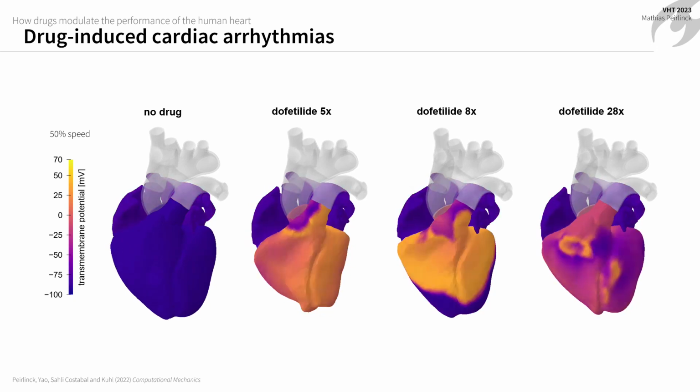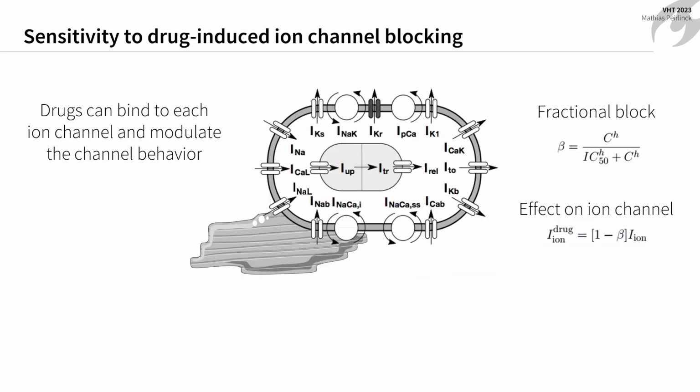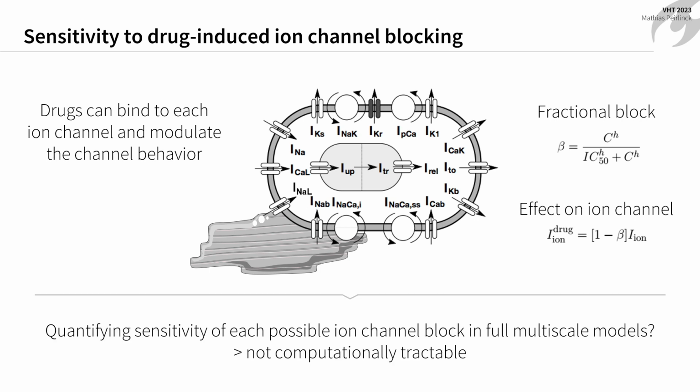However, what we wanted to use the models for here is to know the sensitivity to drug-induced ion channel blocking, because drugs can bind to each ion channel basically on the cardiomyocyte. And then the question is, what combination is risky? Doing that in the full multiscale models is computationally intractable because those simulations just take multiple hours on multiple CPUs. So it wouldn't be possible to just explore this whole parameter space easily.